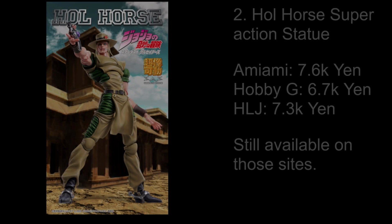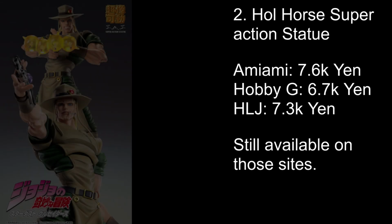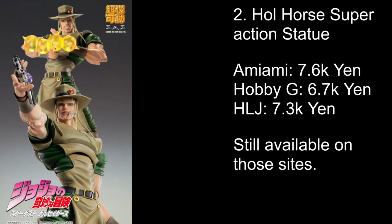And in number 2, we have Whole Horse. He's supposed to release in, I think, June. Hopefully they don't push him back. And he's still available on those websites. Hopefully you guys bust a nut and get post nut clarity and realize you need a Whole Horse, because he's one of the greatest. Not greatest. He's a great character from part 3. So I don't know how you could possibly be like, oh no, I don't want him.